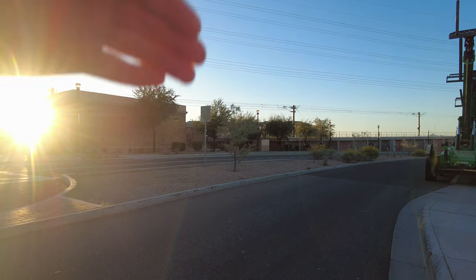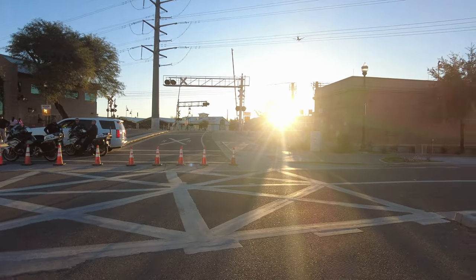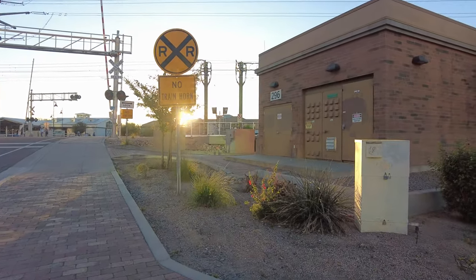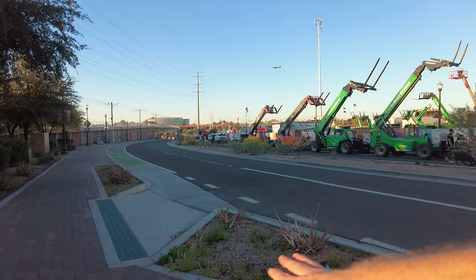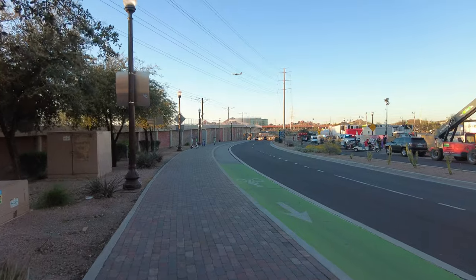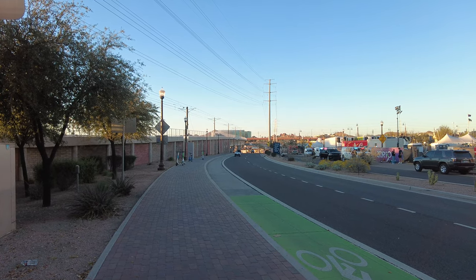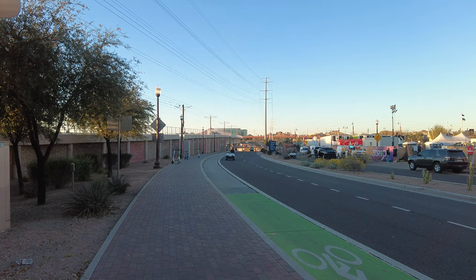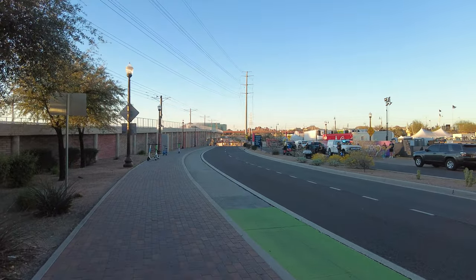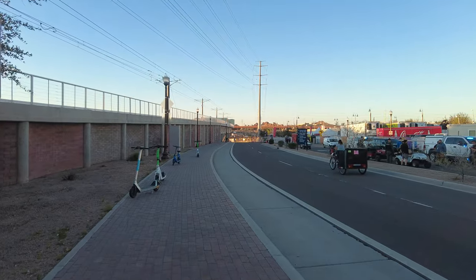Toward the left. You know, I think this part is actually open. So let's take a look down here. Maybe we'll get to the beach area and bike trail that I'm looking to get toward. This person here on the right got a little doggy in the front basket.